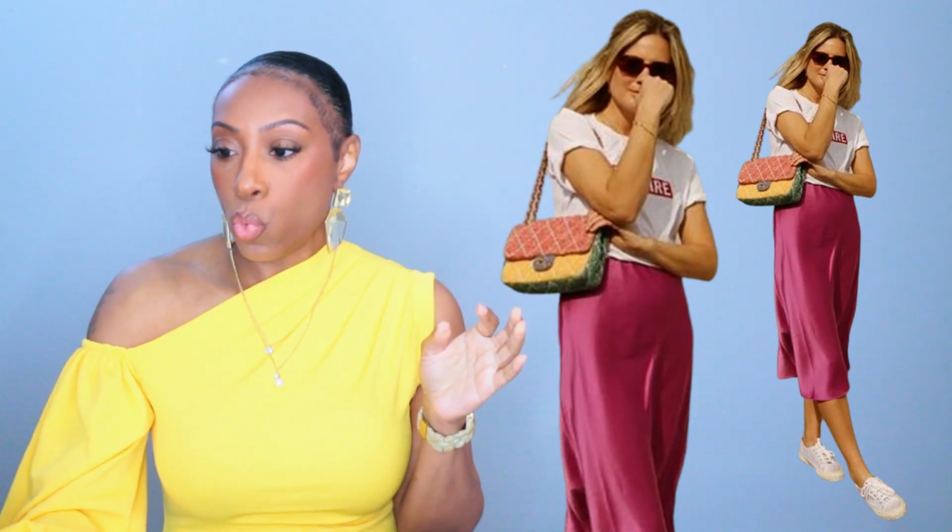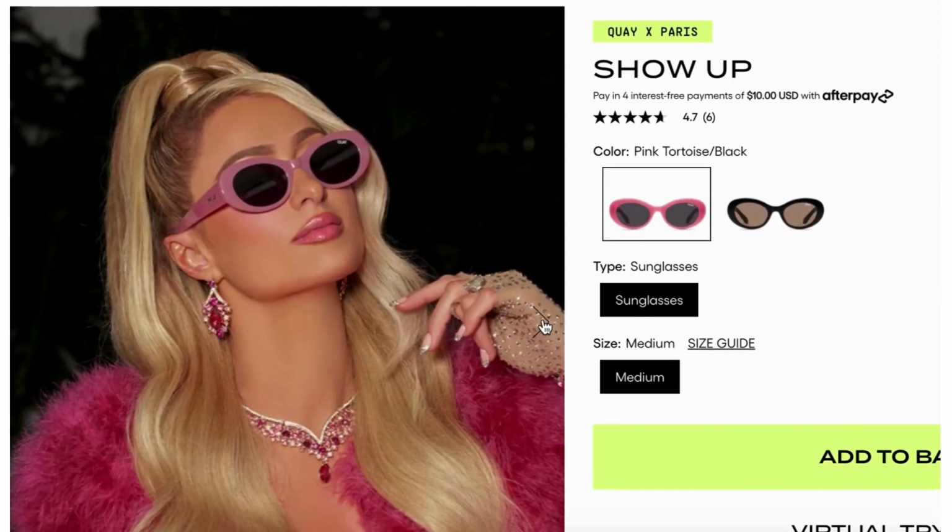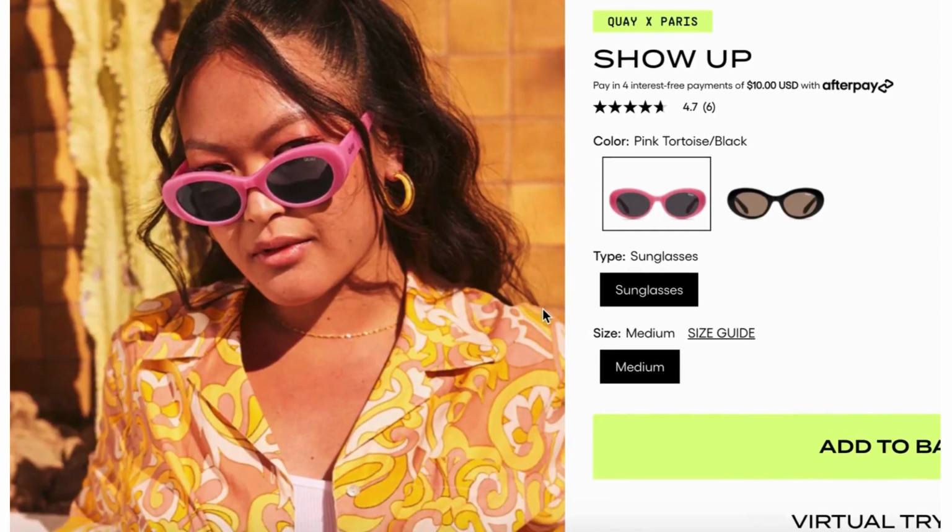And lastly, we're going to look at the sunglasses because I think they add a little oomph. She has on, let me see what old girl is wearing. Okay, her glasses, if you look closely, have a little bit of a pink around the rim, which obviously pulls into her look. So that's what we're going to try to go for here. I found these at Quay. They sell a lot of sunglasses.